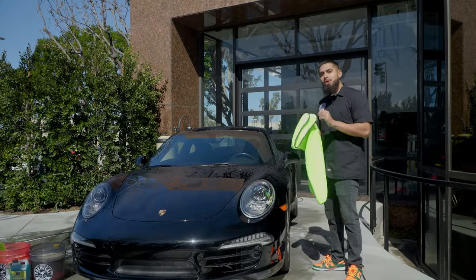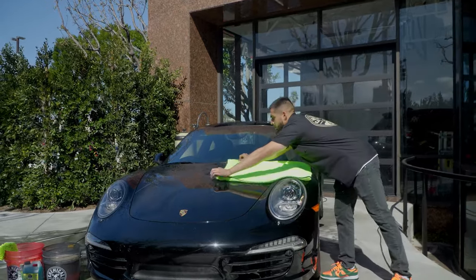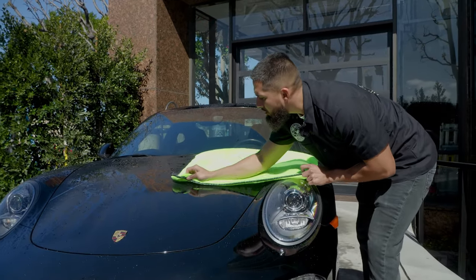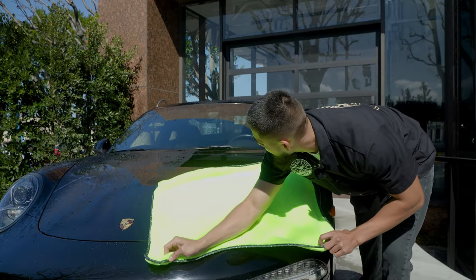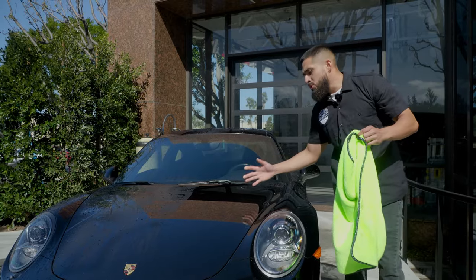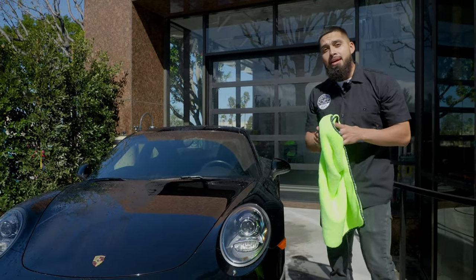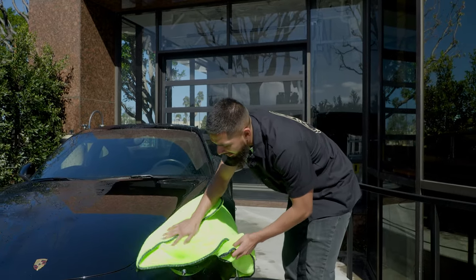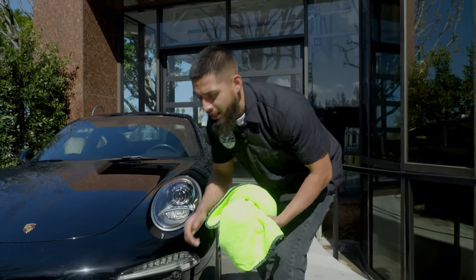So now what you want to do is grab your microfiber towel, lay it down on the surface of your car, and pull the towel. And using a microfiber towel that's super soft, super plush, super absorbent is going to achieve a scratch-free and streak-free dry. Now for the hard parts of the vehicle, such as the headlight housing, which has cracks and crevices, there is also a different way you could do it.